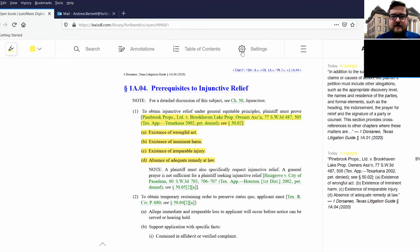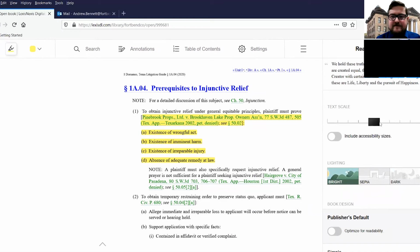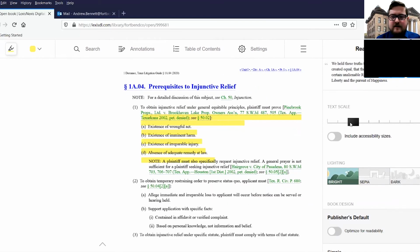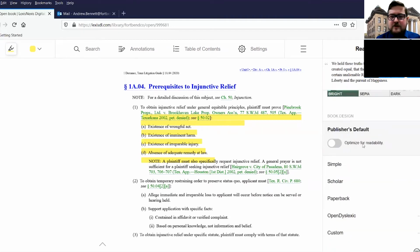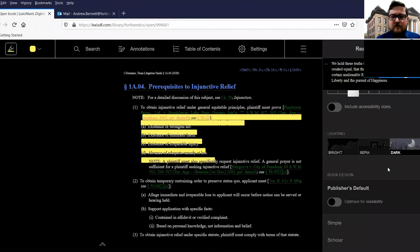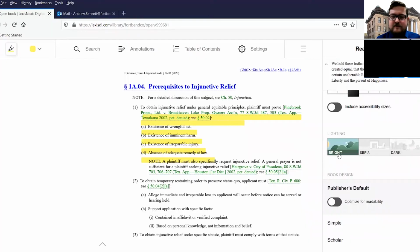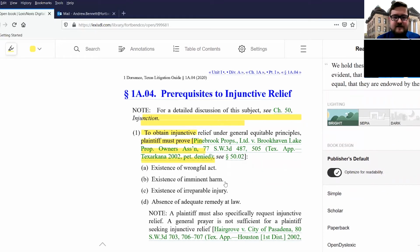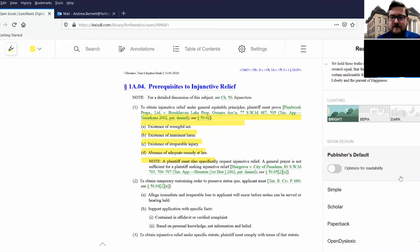The other thing you can do here, you can hit your settings. If you need the print larger or smaller, you can do that. You can change the brightness if you want it a little bit darker or really dark. I don't know why you would ever do it that dark, but some people might. You can change the readability options. As you notice, I just clicked on that and it optimizes it for your screen. Although, as you can see there, it does mess up the highlights.